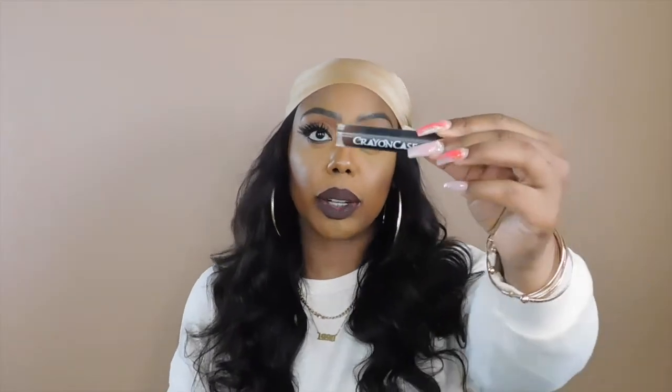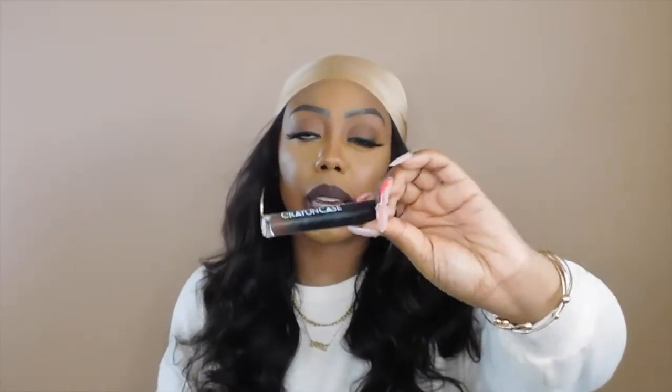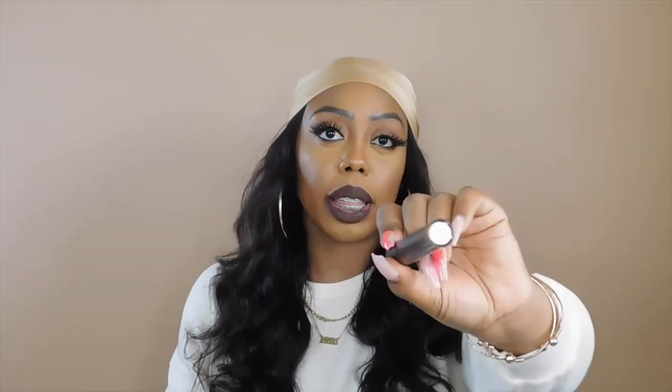You like that? Kind of suck in, get that air. Dry. Oh, I like this too. Once again, this is Gumbo by the Crayon Case. I think they have new packaging now, so it might not look like this, but that is the color, and it is a true dark brown. You're seeing some of this red from the other colors. My lips are definitely stained, but this is a nice color.